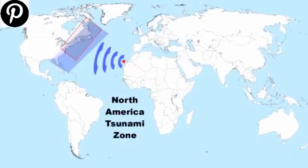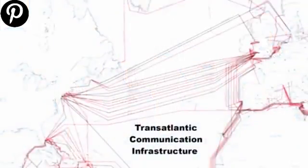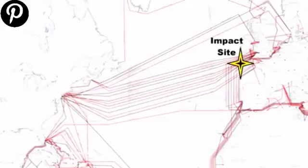It will also deal a devastating blow to Atlantic alliances, which are dependent on a very sophisticated transatlantic communication infrastructure of deep undersea fiber optic cables. As you can see here, the impact site relative to this communication infrastructure gives one pause to wonder about where this asteroid strikes. Is it happenstance? Or are we looking at the possibility of a targeted projectile? Not only in terms of the communications aspect, but also for what happens next.